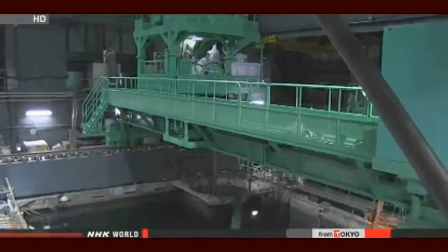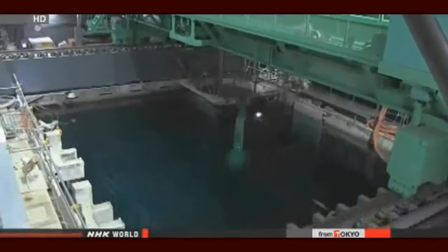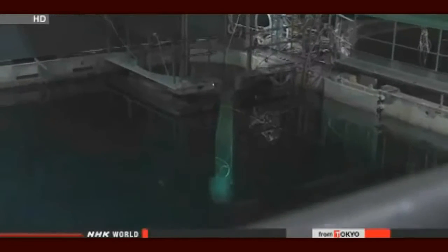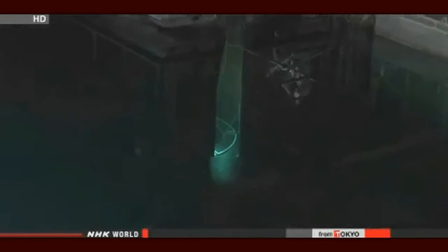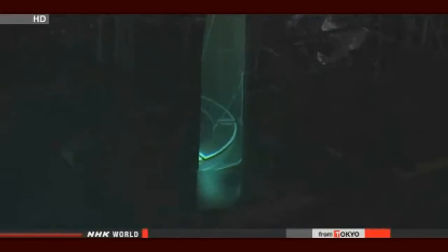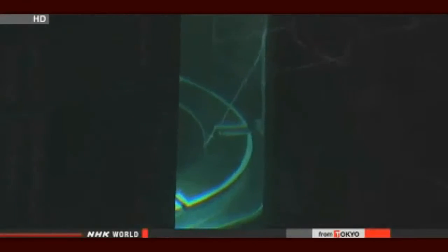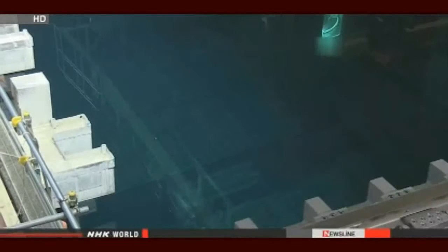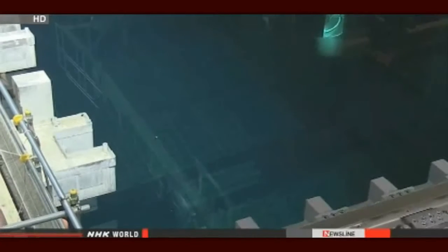The workers extract highly radioactive spent fuel assemblies from their racks inside the pool and place them in a special container. The whole process is carried out underwater. It shields the radiation emitted by the fuel rods and keeps them cool. Exposing the rods to the air could lead to a massive release of radiation. Workers know there is no room for error.